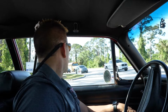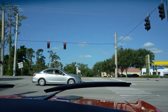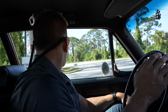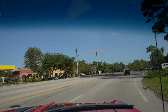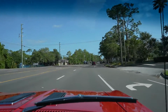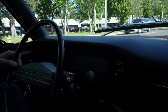Notice how nicely we're idling. The car's nice and quiet. It's not wanting to stall out. I don't have to keep my foot on the gas to keep the car running. We'll give it a little gas here through the corner and oh, watch out, it's a Kia. Here we go. Don't know if you heard those shifts, but the car shifts fantastic.